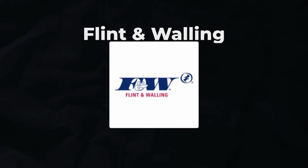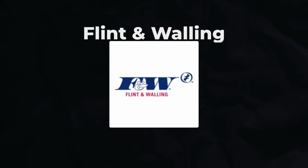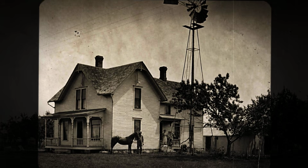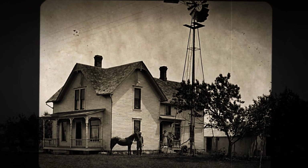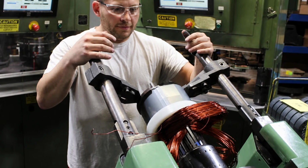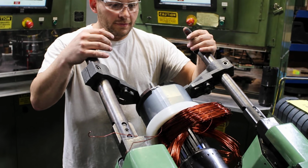Flint and Walling was founded by Simeon Flint and David Walling and is still the oldest manufacturer in that town. Its star windmills once stood across the American countryside. Masco bought the company in 1971 and in the year 2000 sold it to a family-owned pump company out of Kentucky. That new owner did something almost nobody in American manufacturing does anymore.